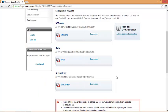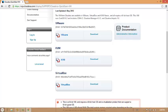The Cloudera Quick Start VM already has the following installed: CentOS 6.2, CDH 4.2, Cloudera Manager 4.5.2, and Cloudera Impala 1.0. The next step is to open the virtual machine with VMware Player. Open a terminal and proceed to create some tables in HDFS.